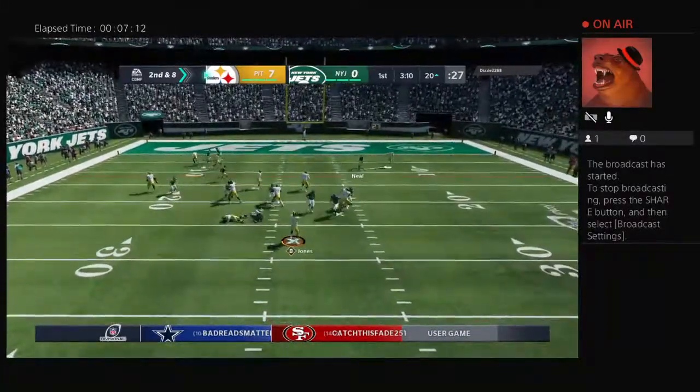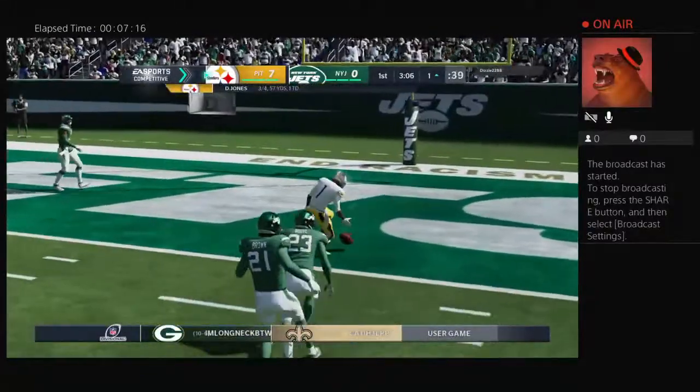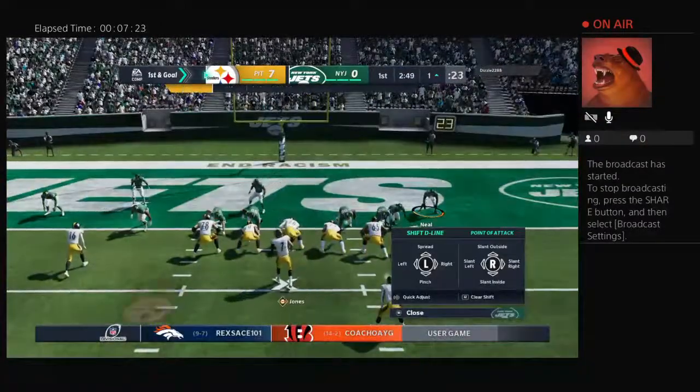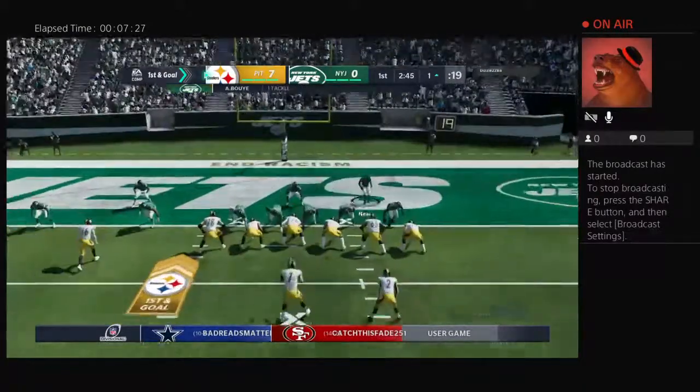It's 2nd and 8. Off play action, Jones. That is caught inside the 5. And the Steelers are going to be set up with a 1st and goal on a pass play that moves them all the way down to the 1. His first reception of the divisional round matchup, but it's good for a first down as well.